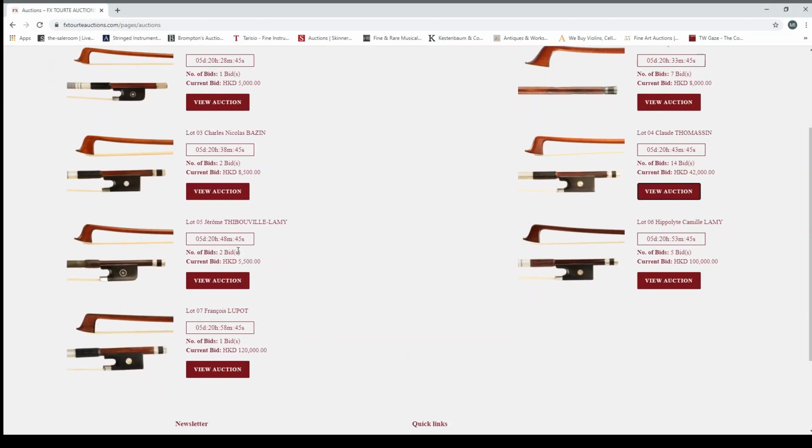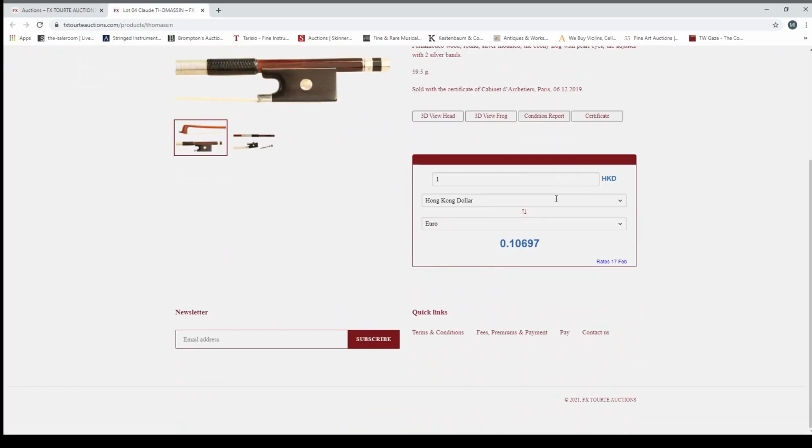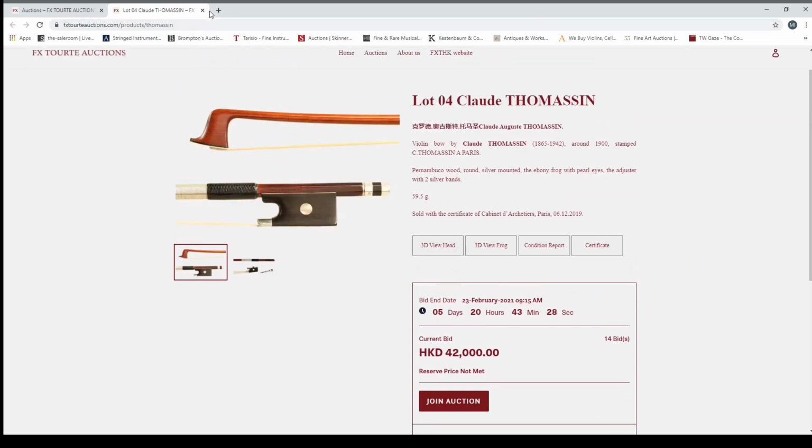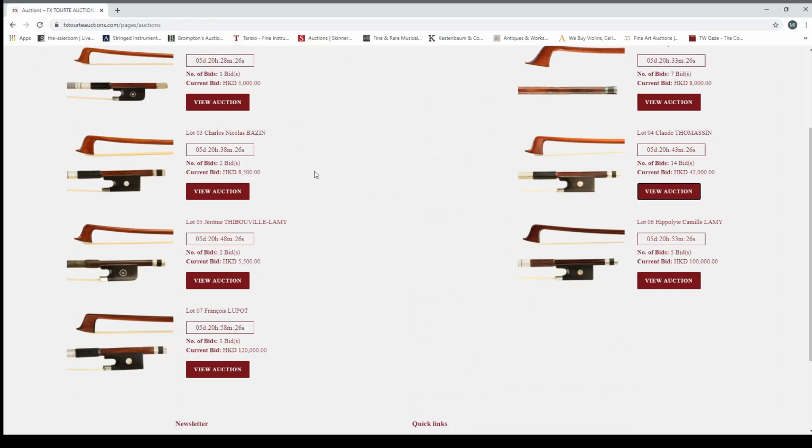Onwards to the next bow, another Lamy bow here. Oh, sorry, just to say, I forgot to mention, this is current bid, 14 bids, reserve price not met, so 42,000 Hong Kong dollars, so that's £4,200. Reserve is not met. No reserves met.